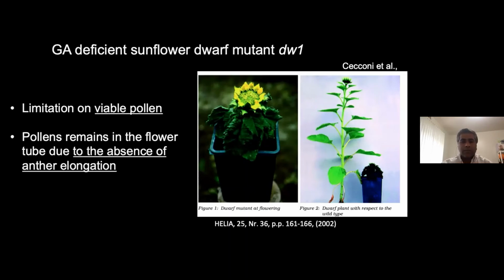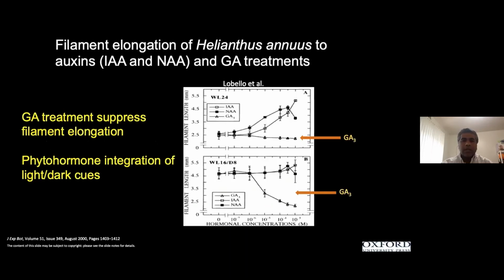However, the exact locus of this mutation is unknown yet. Another piece of evidence implicating GA as a promising candidate comes from work by Lobello and co-workers, where they show how GA suppresses filament elongation. They compared auxin and GA treatments, where the elongation of the filaments was suppressed with the GA3 treatment.